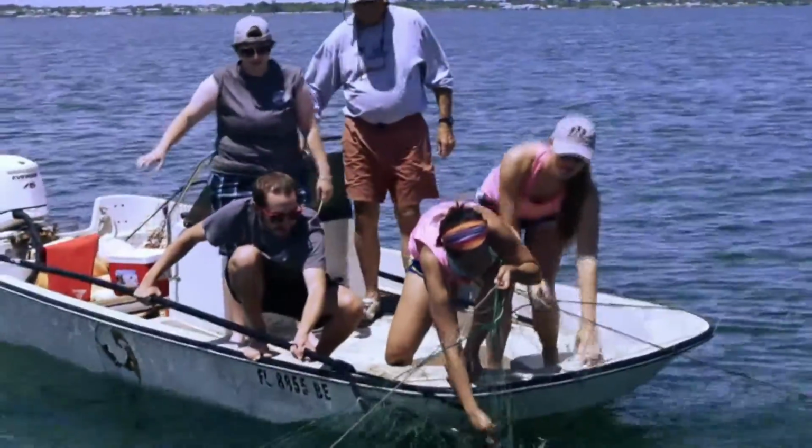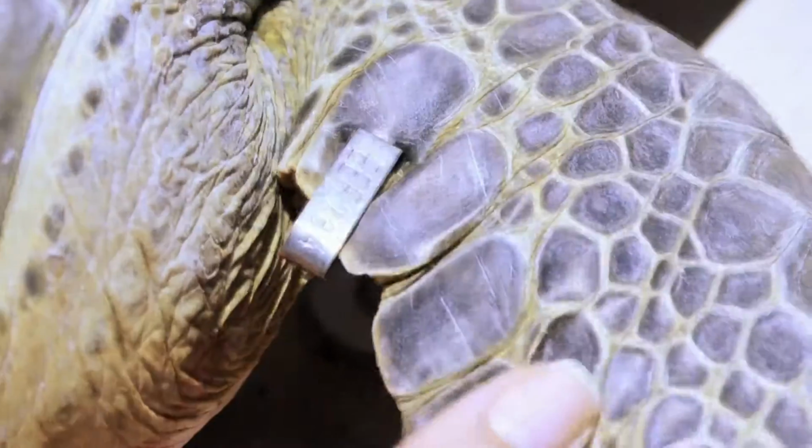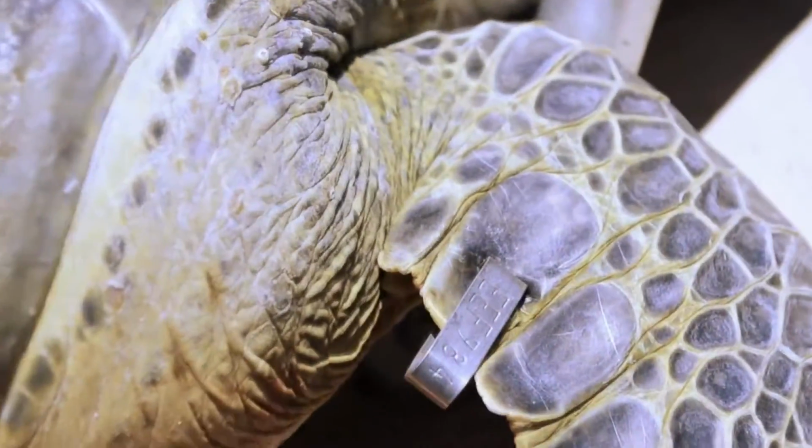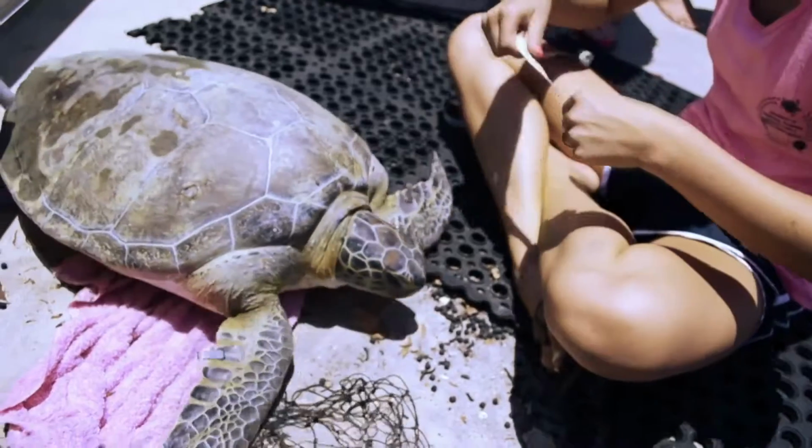I really enjoy getting my hands on these turtles, learning about them, tagging them, being part of such a great project that's been around for so long. It's so important. People don't really realize how important long-term studies are for telling us more about trends in populations.